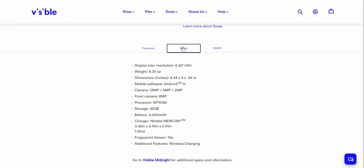So display size is 6.52 inches HD plus. The weight is 6.35 ounces. The dimensions are 6.53 inches height, 3 inches width, and 0.34 inches depth. It runs Android 11 on board. So that's very nice.